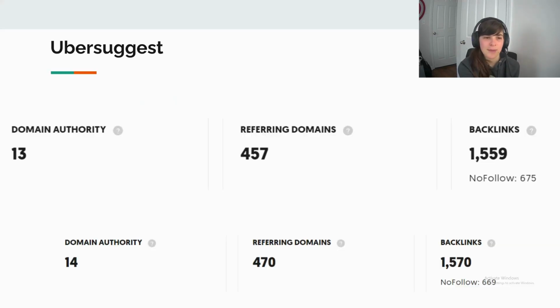So let's take a look at the backlinks. My domain authority, according to Ubersuggest, has been 14 for the longest time. It actually went down. I'm not entirely sure why it went down. You can see that the referring domains went down by 13 and backlinks down by like 10 or so. And you'll see through the rest of these slides that the backlinks, according to every site, are going down.